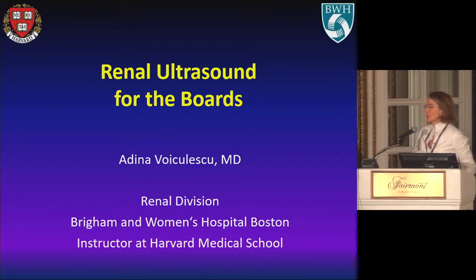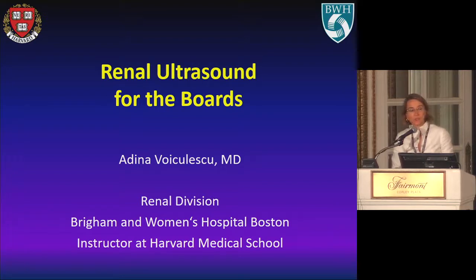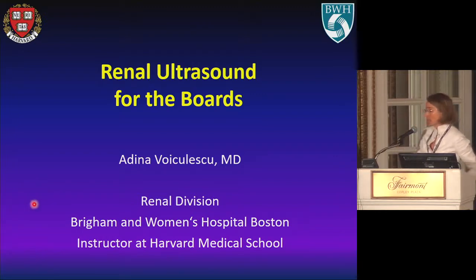I know there's not a lot of questions on the board on ultrasound, most likely, but I do think if they come up, I want to give you a few hints on how to interpret images. Secondly, I think it's important to have the skill of at least looking at the pictures that the radiologist will obtain for you and getting your own impression of the kidney disease or the vascular disease in your patients that you see in your clinic or in the hospital.